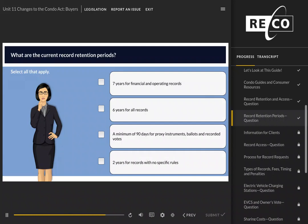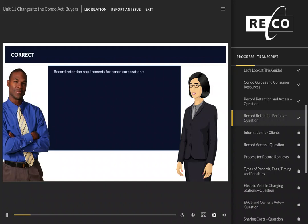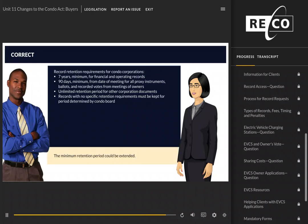What are the current record retention periods? That's correct. Record retention requirements for condo corporations are 7 years at minimum for financial and operating records, 90 days at minimum from the date of the meeting for all proxy instruments, ballots, and recorded votes from meetings of owners, and an unlimited retention period for other corporation documents, such as current or unexpired versions of agreements and insurance policies. Records with no specific retention requirements must be kept for the period determined by the condo board. The minimum retention period could be extended in certain cases.